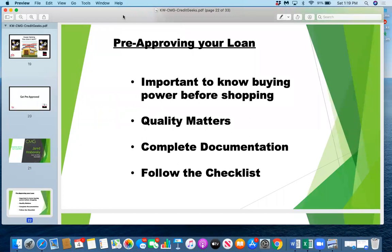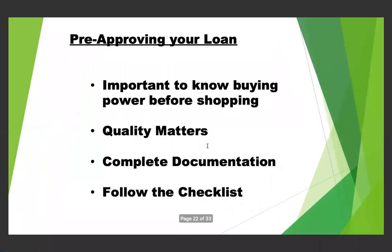So pre-approving your loan. It's very important to know your buying power before you go shopping. And this is because time is money, and it's going to save you a lot of time to know your buying power before you go shopping. And so we're going to have a consultation, and we're going to find out what's a comfortable monthly payment range for you, because that's the most important thing, is knowing your monthly payment and making sure that that's a comfortable price for you to pay on a monthly basis.